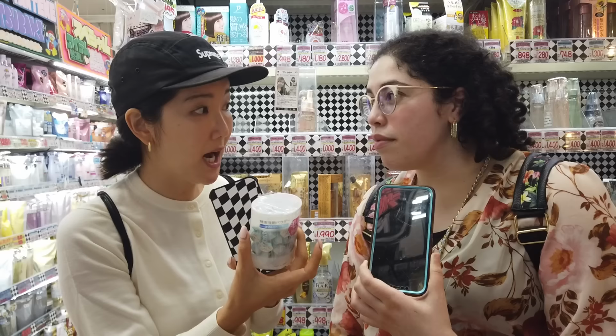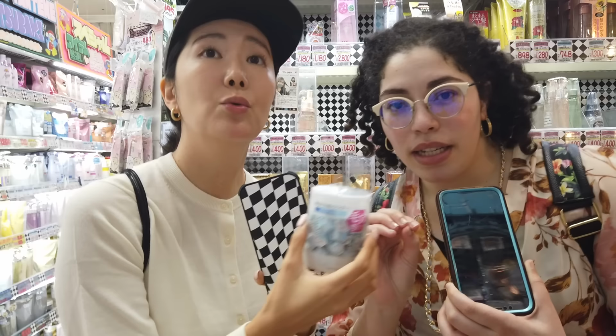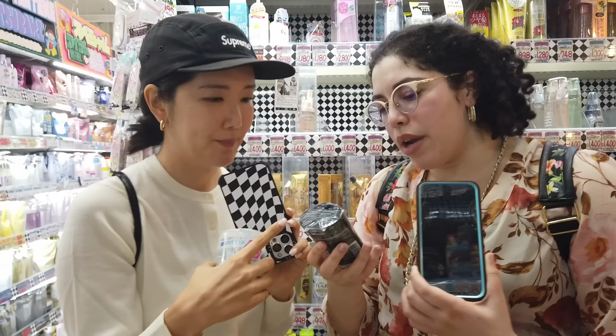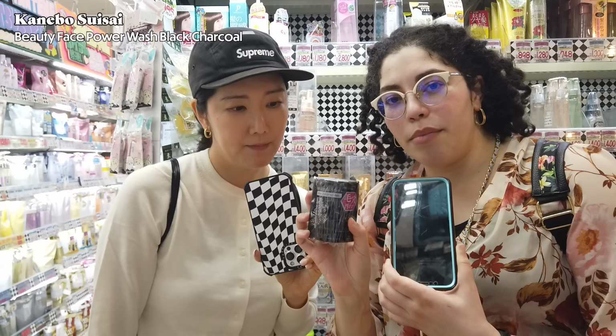And then the blue one is the basic. This is your basic model. But then they have, look, this is for pore care. Well, they're all for pore care. Yeah. But this one especially, it says tekari, betatsuki. Tekari is like shininess, betatsuki is like that kind of stickiness that comes with oily skin. So this is specifically made for that one. And they even have this one, which is also a powder wash, but instead of individually wrapped, it comes in a bottle.